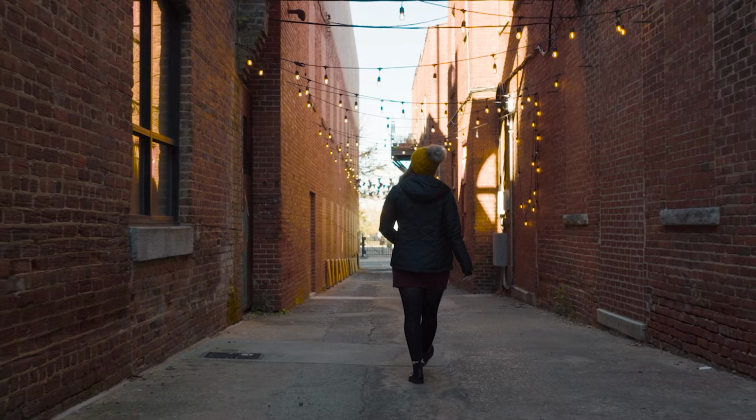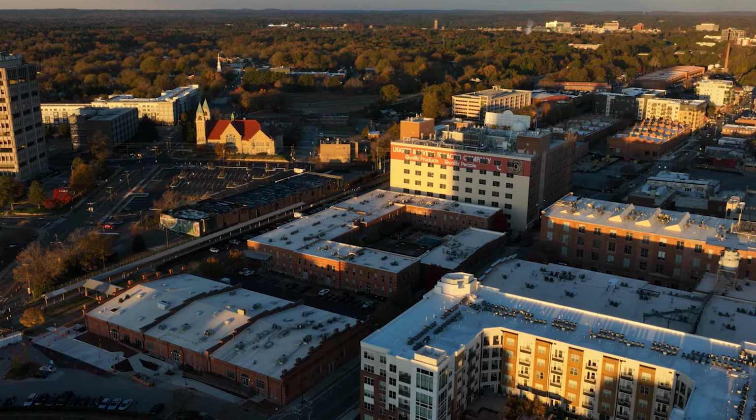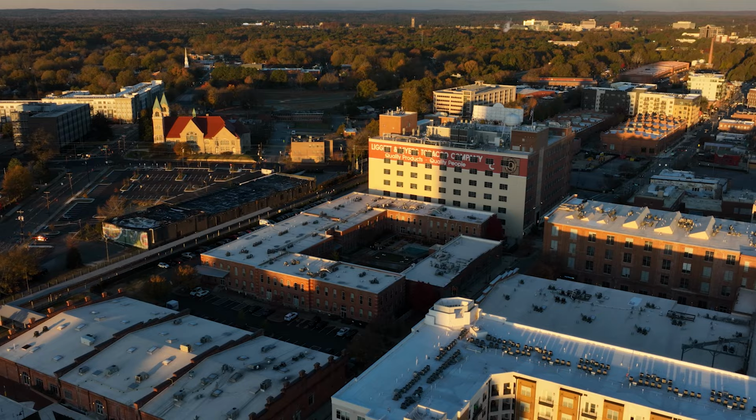Durham, Raleigh, and Chapel Hill are part of what's called the Research Triangle because of their proximity to three major universities. And also right here in Durham is North Carolina Central University.